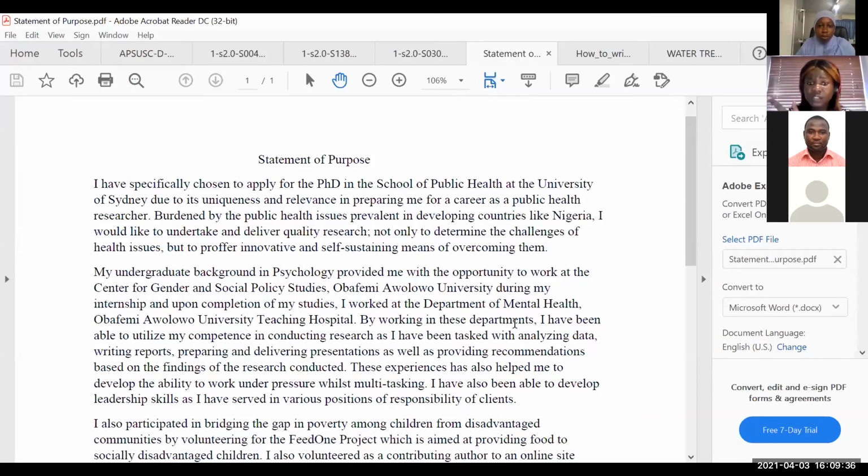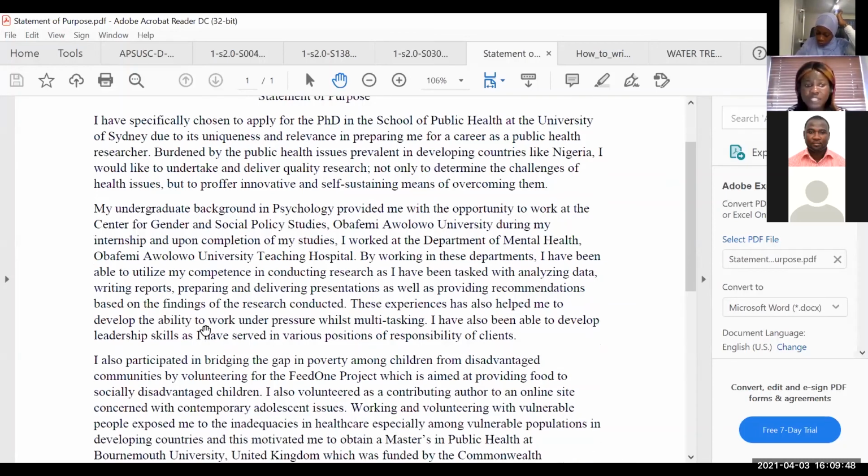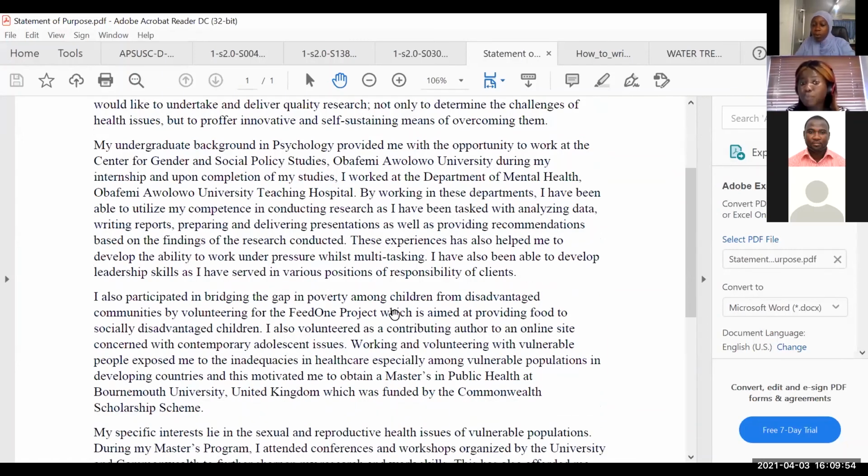She's mostly psychology. So usually I just read these things and arrange them the way they should go, or how I feel that as a person, if I come to invest in you, I would give you that money. She also captured that she participated in bridging the gap of poverty among children from disadvantaged communities by volunteering for the Feed One project, which was aimed at providing food to socially disadvantaged children. Now this works well for me.